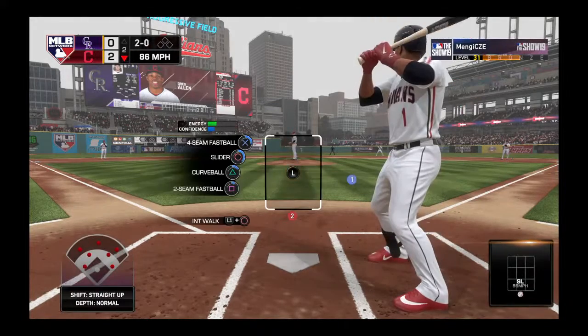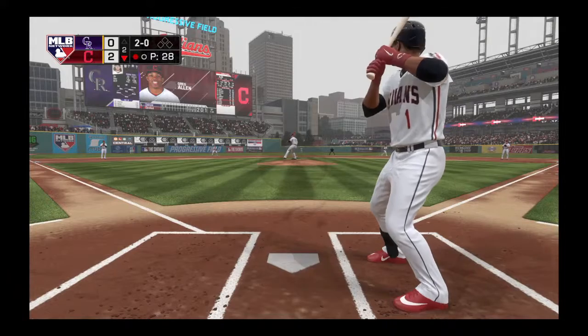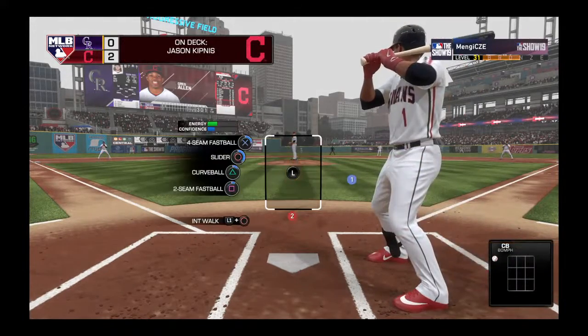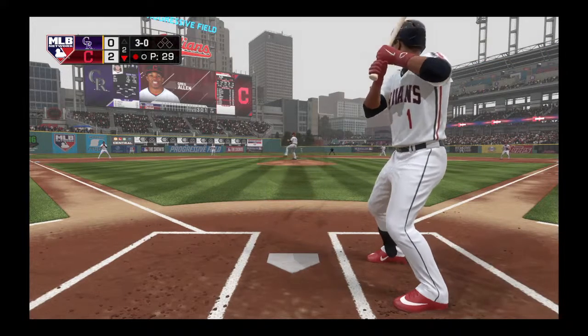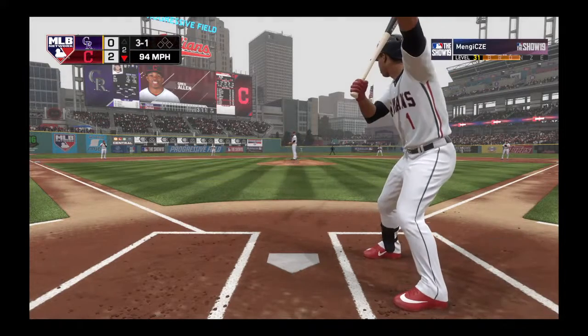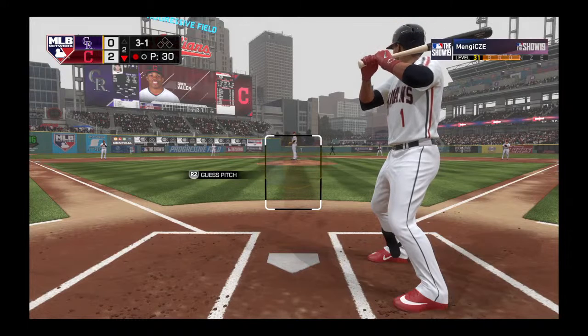2-0. 2-0 count. The pitch. 3-0 now. That curveball stayed up in the zone. You'll see that often early in the game where a pitcher's trying to find that release point, particularly with his off-speed pitches. We'll have to keep an eye on him, see if he's able to settle down as this game moves on.